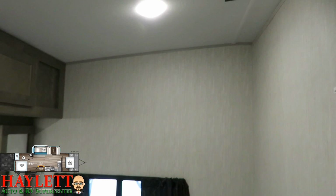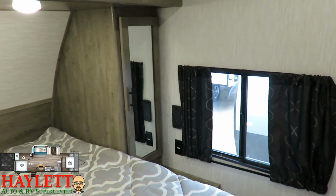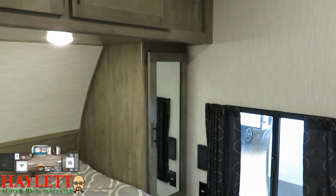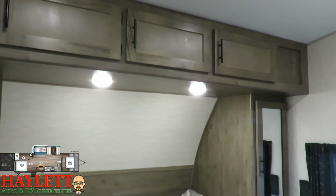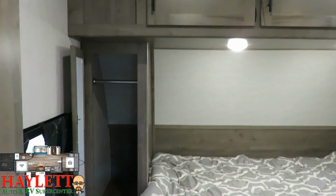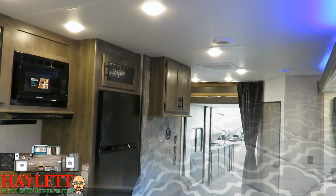TV hookups on the wall across. You've got great cross breeze windows. Both sides of the bed have household and USB plugs next to those mirrored wardrobes. And it has a huge overhead cabinet. And because the RV is taller, that means that you can sit up in bed without knocking yourself silly on those overhead cabinets. So, I mean, everything in this just makes sense.